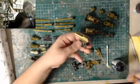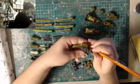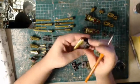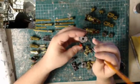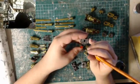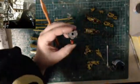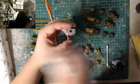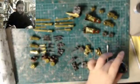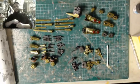There we go. Perfect. That's exactly what it needed to look like. Sweet. I can go there. And again, put this away, clean the brush, condition the brush.